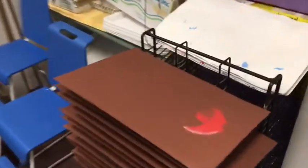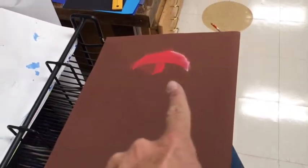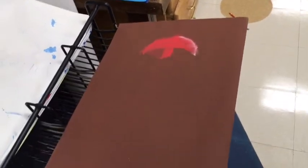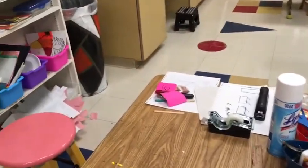If we come over here, my 4th graders, I don't know if you can see very well, but they're working on their gumball machines. They're using chalk pastel. Chalk pastel gets rather messy. And so they're working on that. My 1st graders haven't started, neither have my 3rd graders, and my 5th graders are working on their cakes. And let's see if I can find those.